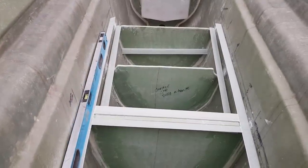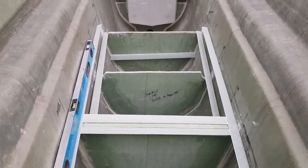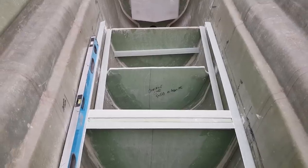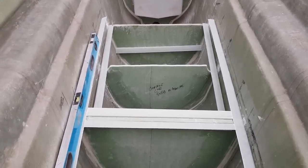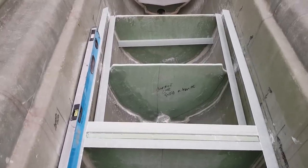Now I've chosen to use epoxy here because the fail tests have proven that this is one of the strongest mediums for gluing these angles on. And the great thing about this is the floor can then just be glued straight down. There's no more underfloor tabbing. There's nothing I need to do other than white this out, and I'm finished.